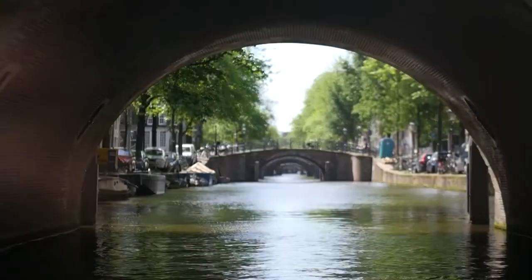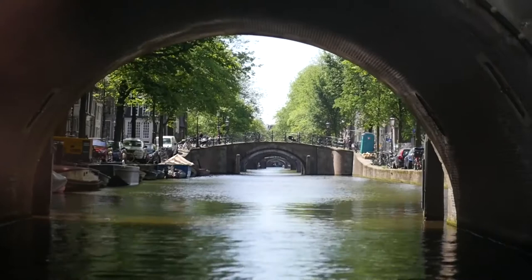Take a good look. This is the view through the most bridges at the same time from the canal. Seven bridges at once.